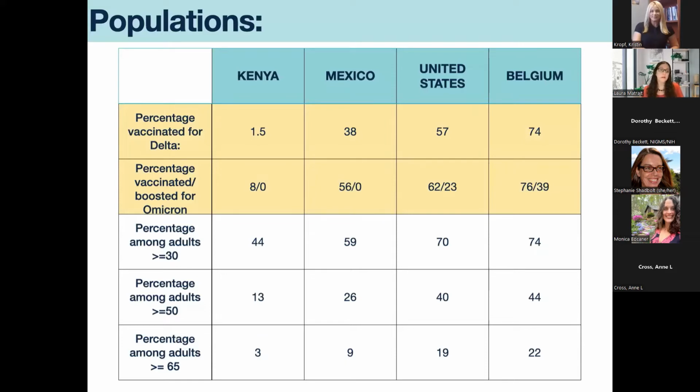The other interesting thing about these 4 populations is that they have very different demographics. I put a table here of the percentage among adults that are over 30, over 50, over 65, and you can see that in Kenya, they have very few older adults, and in Belgium, they have almost a quarter of the adults that are older than 65.